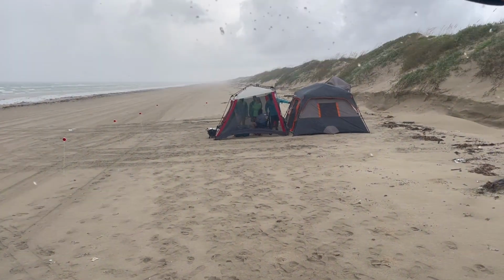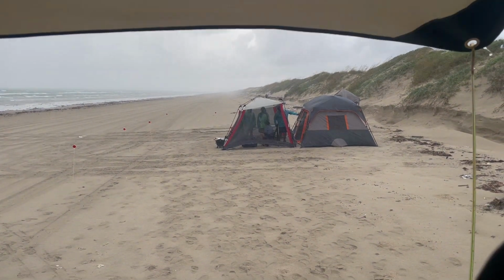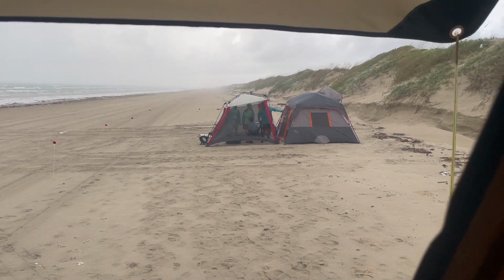We slept very comfortably. We're going to be here for 3 nights total, and it's looking like it's going to be raining off and on. So we will definitely be testing this tent out in a high wind and some rain, and we will see how it holds up to these conditions.